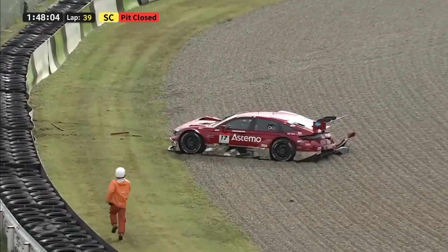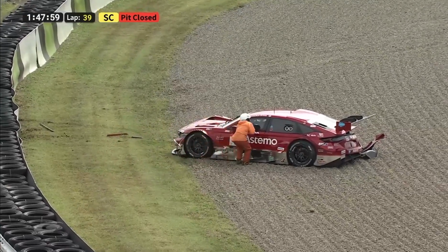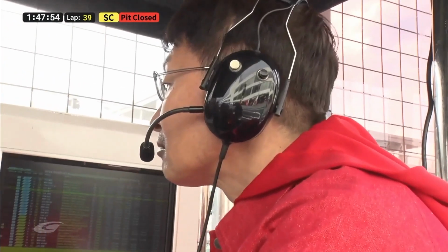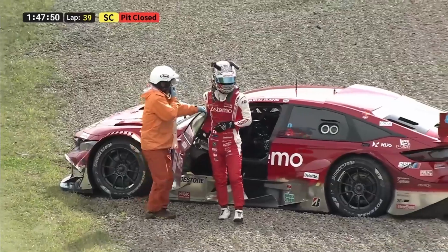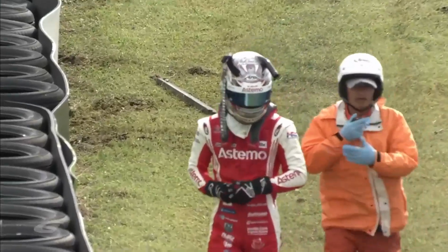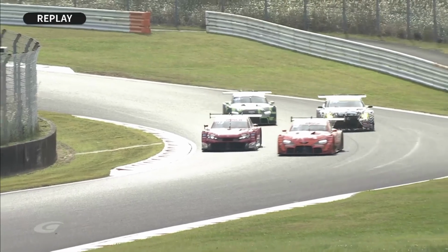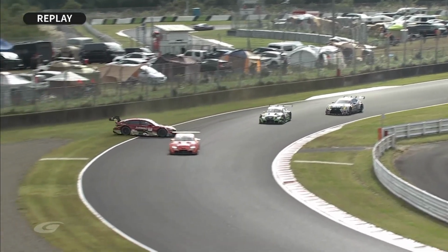And poor Kakunoshin Otta, he was really looking like that was going to be a proper good charge to the podium for the Estemo Real Honda. He had good pace initially. The tyres were up to temperature. He was on it. He was in his zone. What is it with Otta and luck in Super GT? Yeah, he's got none. He's had not much in Super Formula lately either, with that problem at Motegi that cost him a possible win. And I wouldn't have said that the 17 were really title contenders as such, but certainly any distant hopes of fighting for the championship in the final round must be certainly over now.